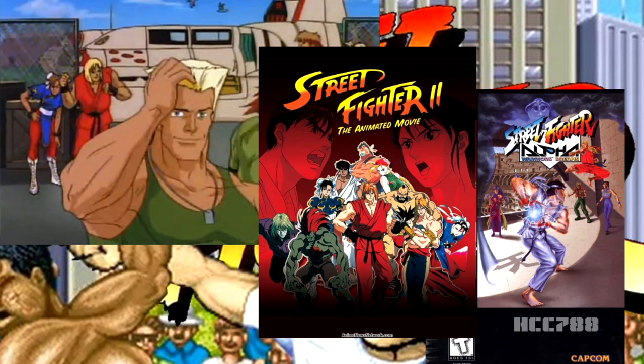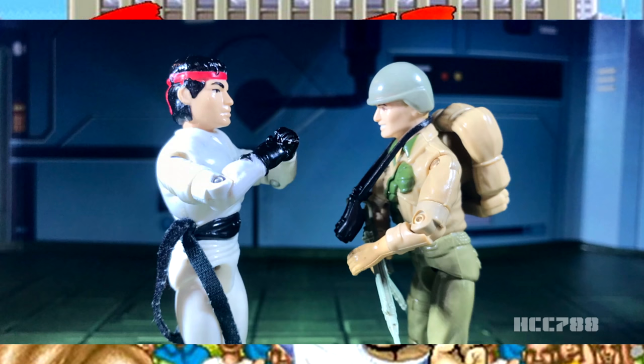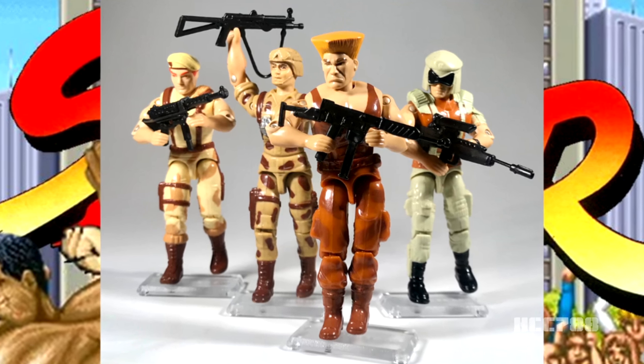In the 90s, Street Fighter outlived G.I. Joe with movies, a Saturday morning cartoon, comics, an anime film, and many more games. In 1998, Toy Biz would release a much more appropriate toy line in X-Men vs. Street Fighter and continue on to Marvel vs. Capcom. It somehow made much more sense to see Ryu fighting Wolverine than it did to see Ryu fighting Duke. Street Fighter can fit in with G.I. Joe if you're open-minded, but it is a bit of a stretch.